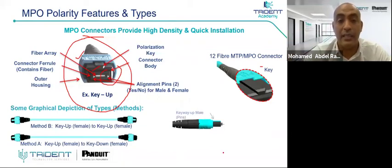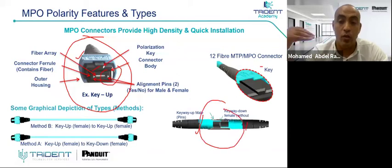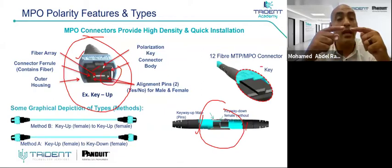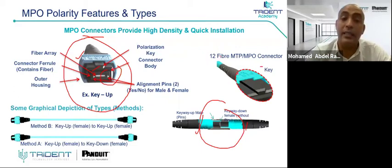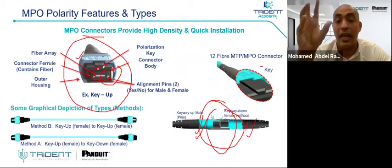As you can see here, this is the adapter. If you have a connector and you need to add, for example, a patch cord, you need to make the connection using male to female. If you connect two pins directly, it will damage your pins, and you will get poor alignment or misalignment between the two connectors. So the alignment for the MPO uses the MPO adapter, and you need to have male and female connections. Also, you need to check the polarization.